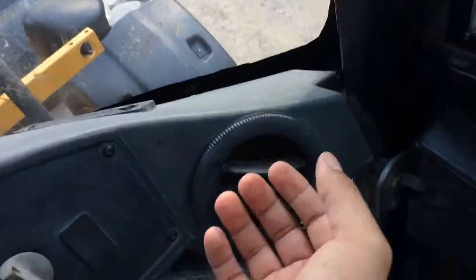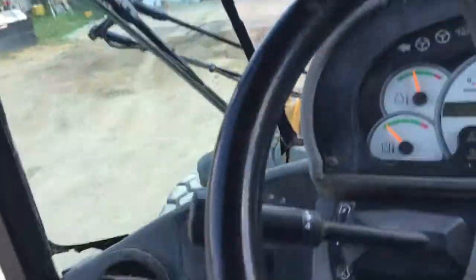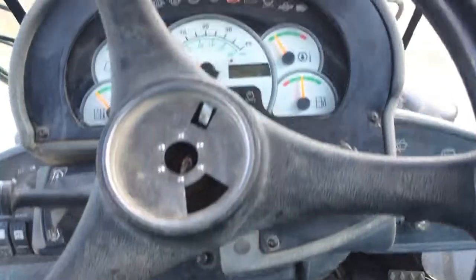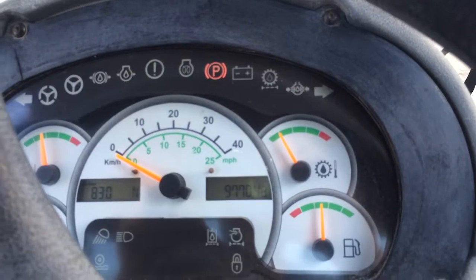Like I say, it's pretty hot out here right now, and this AC is blowing pretty cold. It's pretty comfortable in this cab. So that's pretty much it. This one doesn't have a radio. Might be a good thing. So we're gonna run it in the next clip.